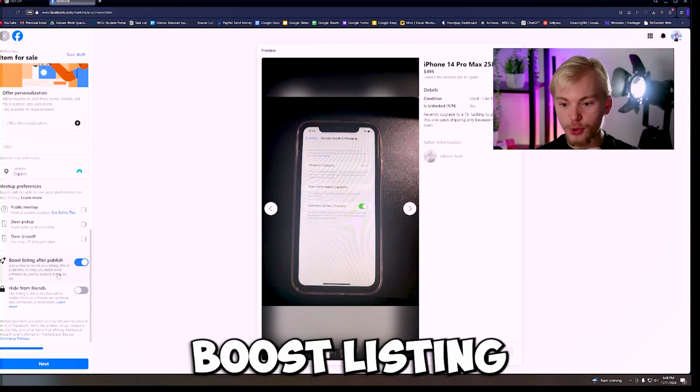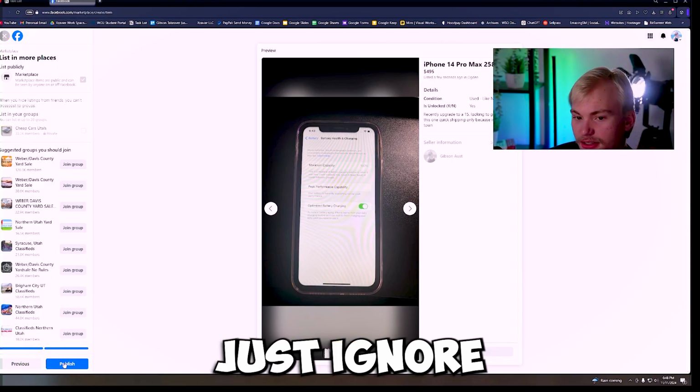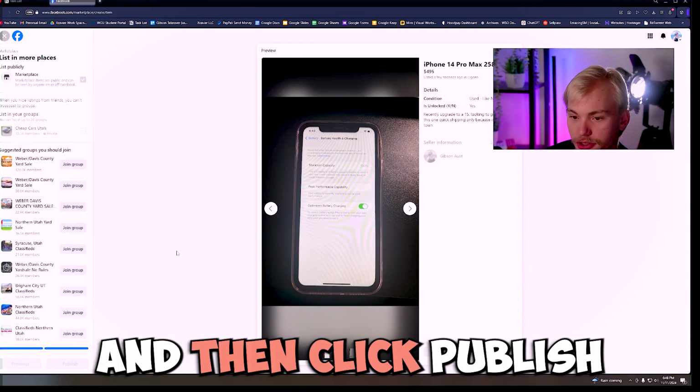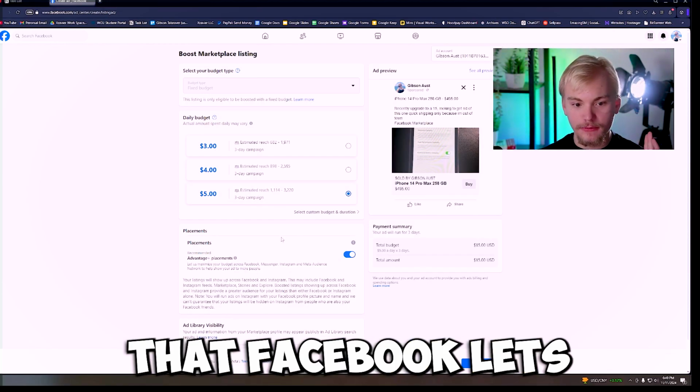Make sure to click boost listing after publish. Make sure to also click hide from friends and then click next. After you click next, just ignore this right here and then click publish. I would always recommend putting in a boosting campaign. Always just pick the max amount that Facebook lets you do.